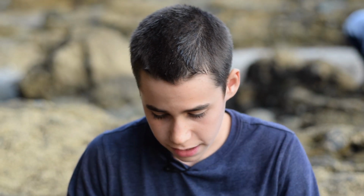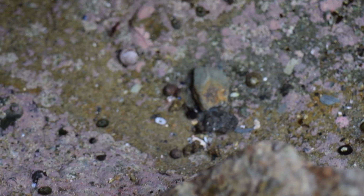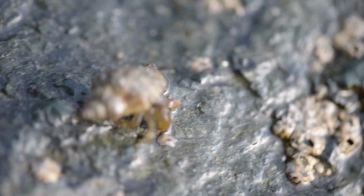Okay, so right now we're exploring in Laguna Beach, California, and we came across this big colony of hermit crabs. So I'm going to take some out, try to find some good ones, and then tell you guys a little about them. You guys ready?